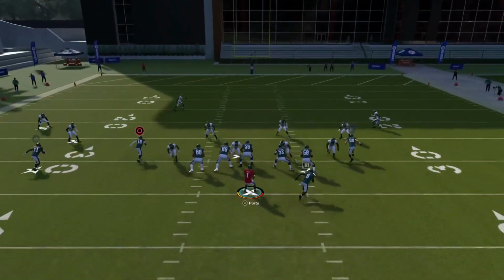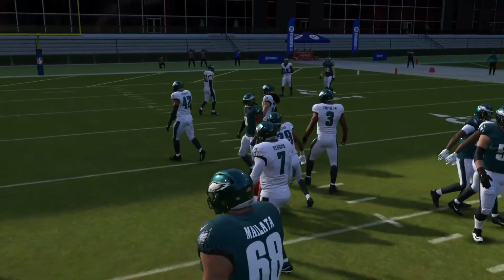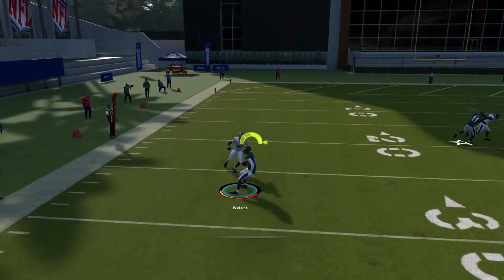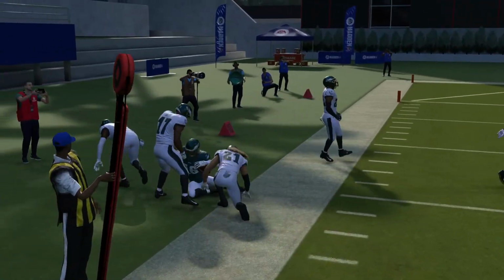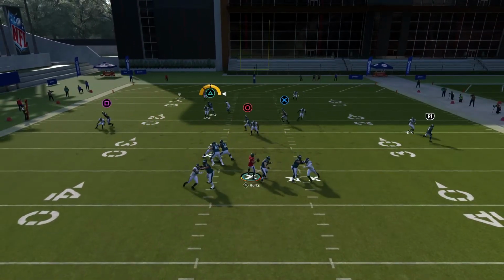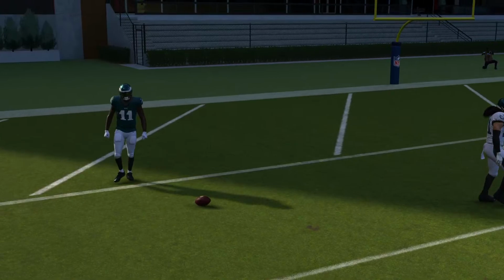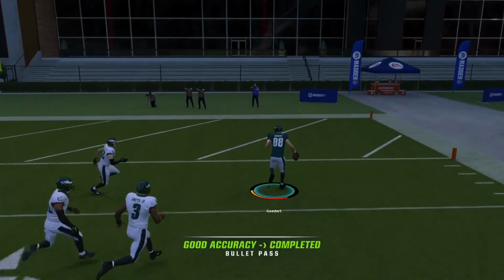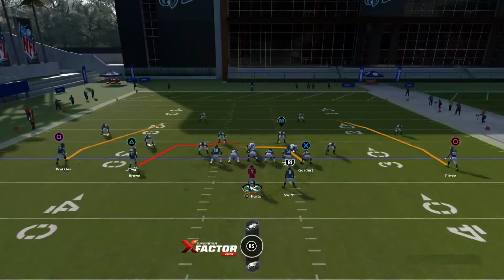Turn, set. No turn. Great, set. No touch. Great, set. No touch. Great, set. No touch. No touch, set. No touch.